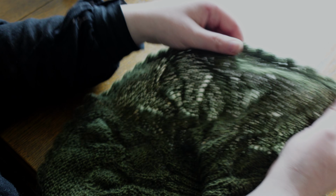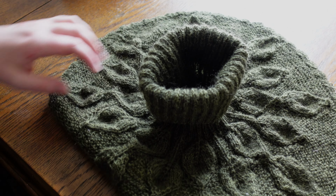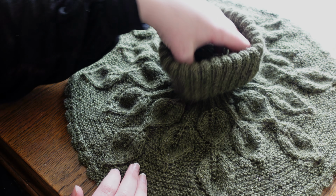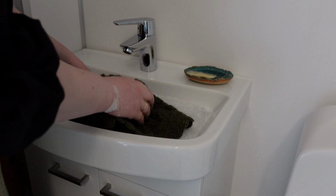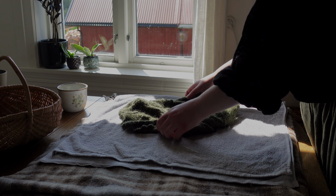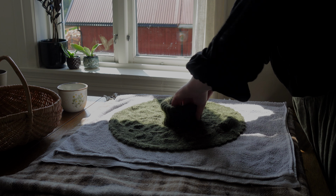And with that, our darling cowl is finished. Now, we just need to give it a warm bath with some wool-friendly soap to soften everything up nicely. Before leaving it to dry, so it is all ready to head off into their new home.